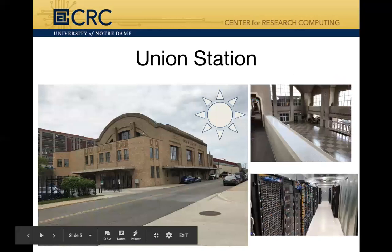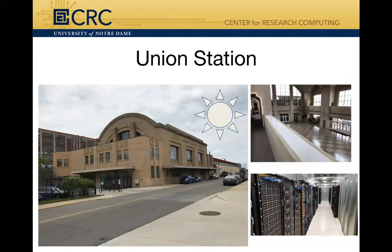So the other thing is, you've probably seen on TV during Notre Dame games all the shots of campus and the library and what they refer to as Touchdown Jesus, things like that. I am not located there at all. I am actually located in downtown South Bend on the south side of town in an old train station. And some people might ask, well, why are you in an old train station?